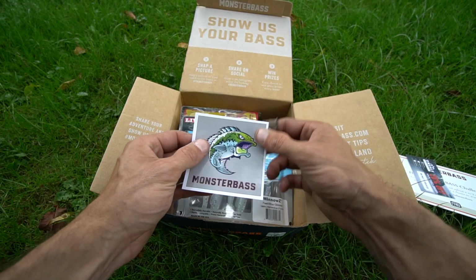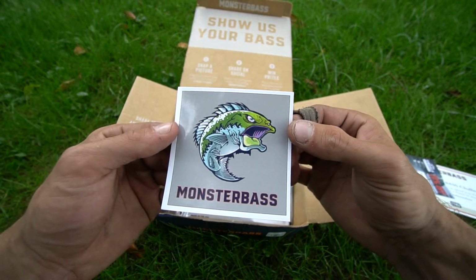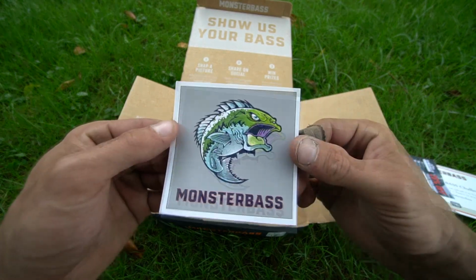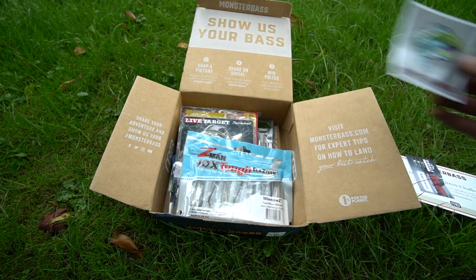And then, look at that Monster Bass sticker. You see that? That is totally awesome. This sticker right here is going to have to go on my tackle box, or one of my tackle boxes, or somewhere.